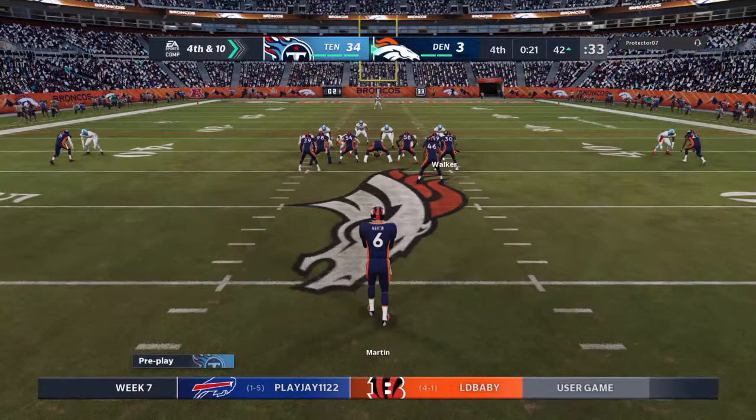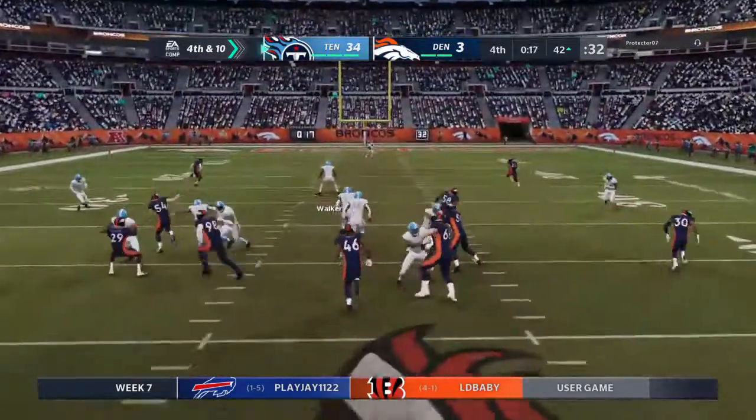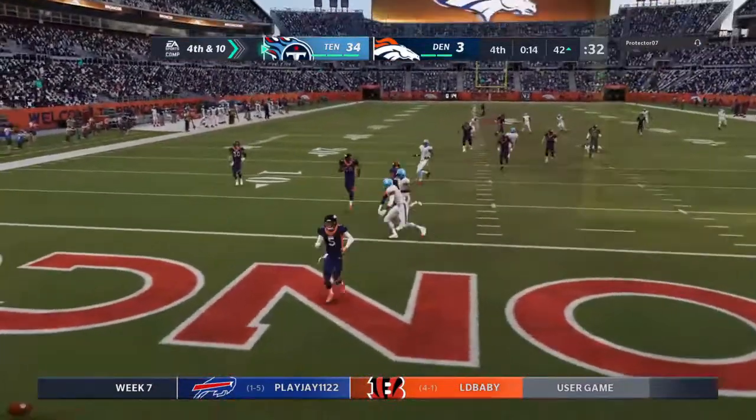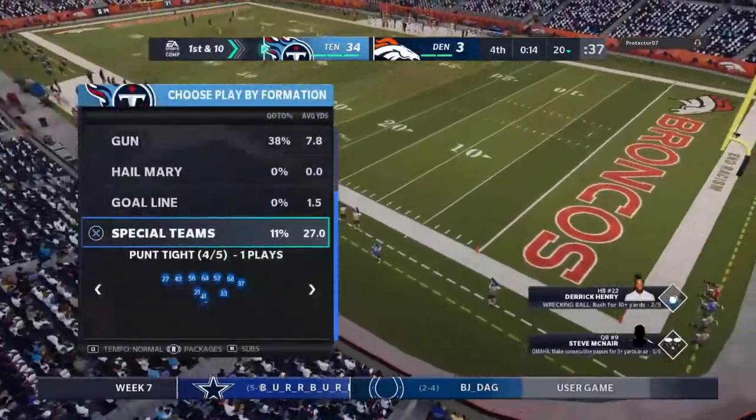Here's Sam Martin now. He's been one of their few bright spots so far. Averaging 50 yards a boot so far as this one's away. And this one hits at the one, continues on into the end zone for a touchback.